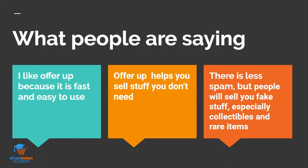like a Craigslist. But just keep in mind when you're using any of these apps that people will try to sell you fake stuff, especially collectibles. And if you've got rare items, it's unfortunate, but those are the times we live in. People are always out to try to get over. So just be aware of everything that's going on.